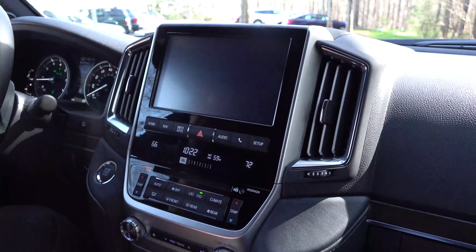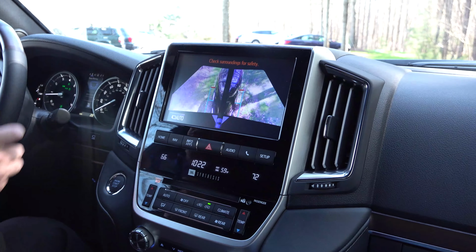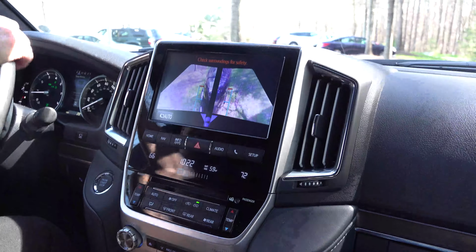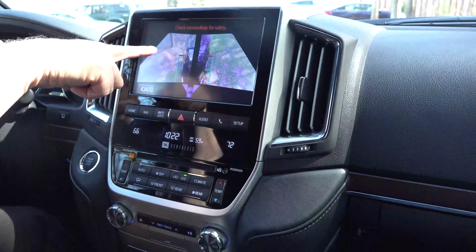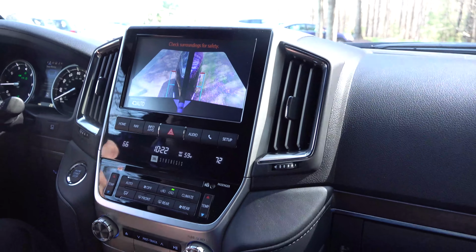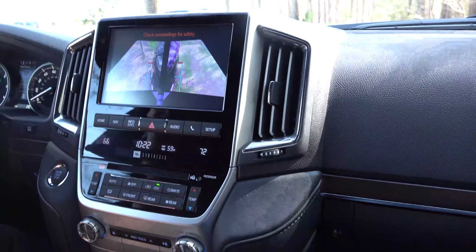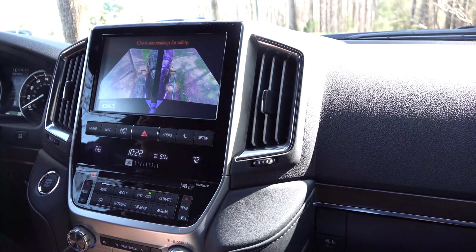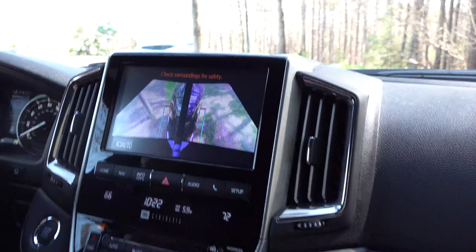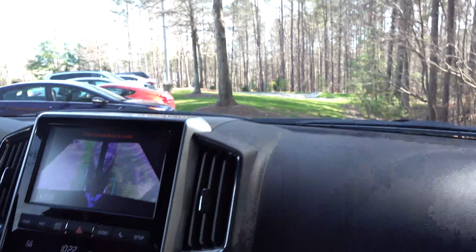Now the next test we're going to do is the side monitor test. So now we can see if we have a tree coming up along the side. Without the monitor, that could be something that maybe we didn't see if it's a smaller one. Here's another one coming up. Again, now we're alerted that it's there. All right, so we're gonna go down over here.